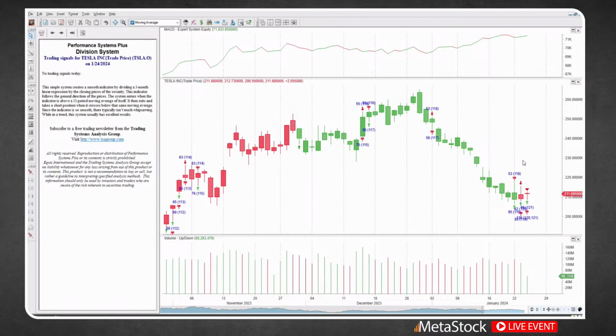I can look at candlestick patterns. I can apply other systems that I've tested that have worked well with Tesla and compare their signals, see what they're saying. Sometimes you might get reverse, things that are opposite, but if you get systems that seem to work out well together, you can get good confirmations, and it can really increase the power of the trade and the opportunity, and help you significantly like that.